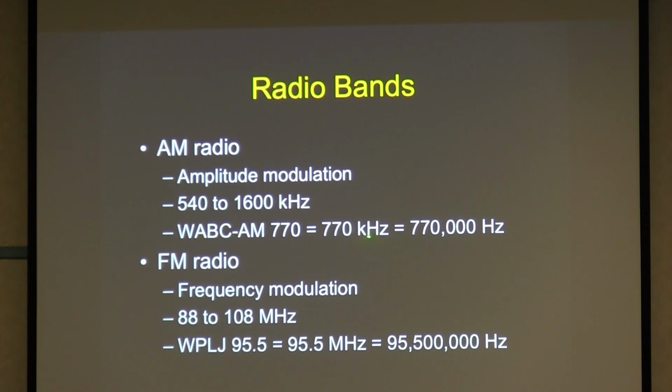That's 770 kilohertz, which is 770,000 hertz. Okay, so that is what's happening in your AM radio; it has to be sensitive to that. Your FM radio, FM stands for frequency modulation, so you're changing the frequency of it just a bit in order to send your sound signal across it. That's 88 to 108 megahertz. Okay, and you need a little band around it because you're going to change that frequency.